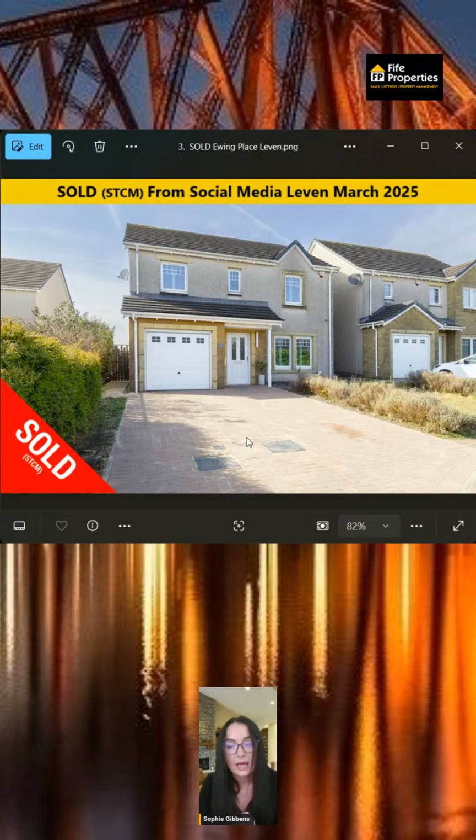Cracking property, as you can see there. Again, driveway, garage, beautifully presented inside. It's got a contemporary kitchen and then a large enclosed garden. So again, another great family home. And this was on for offers over 250,000.